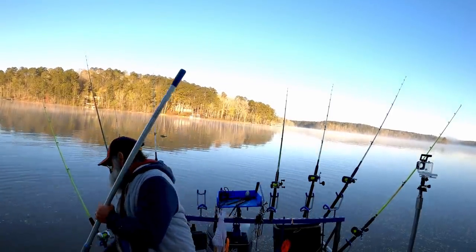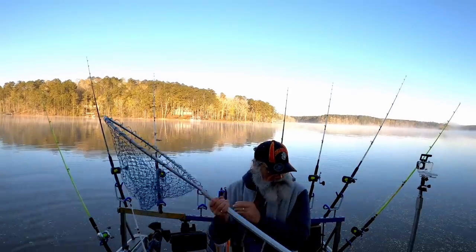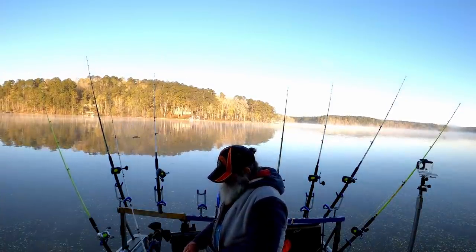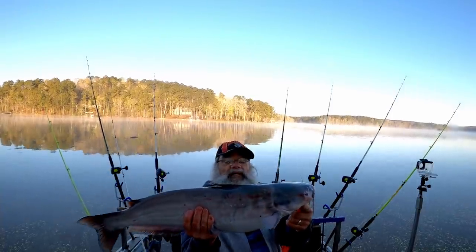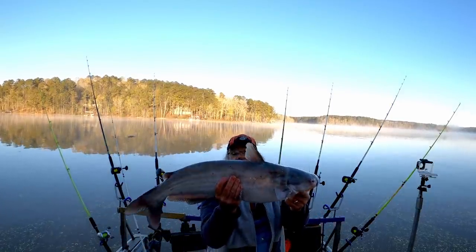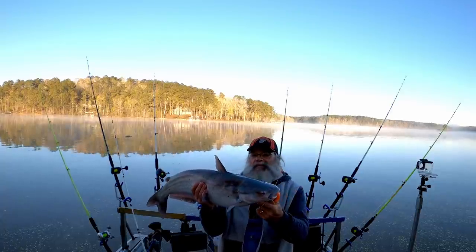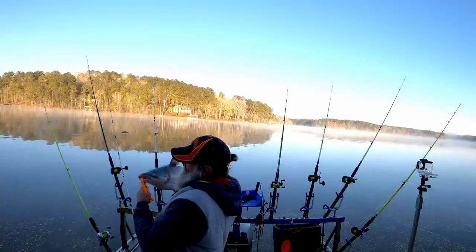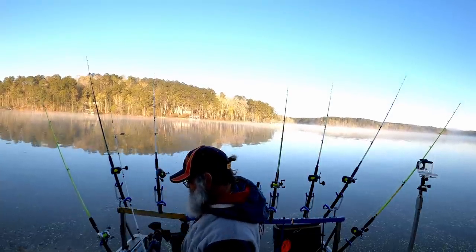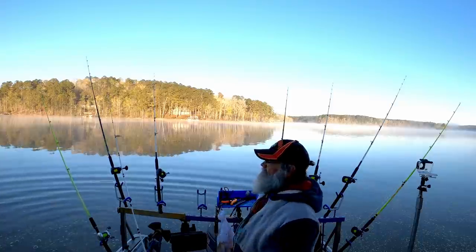Let's see what we got. He's grunting this morning. There we go. Not a bad one. Listen to that pig grunt. Oh, he's gonna stop. Not a bad fish, though. We'll take them like that all day long. That one's well in the teens. We're gonna put him back in here and let him grow up. All right. There we go. Thank you, sir. Oh, he made a nice splash, didn't he? Yeah, that was a better blue.